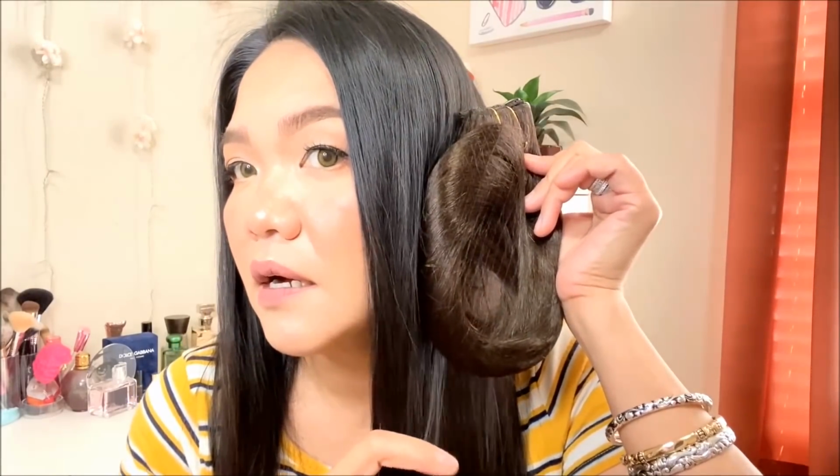Okay, so this is the hair extension. Actually it doesn't really match my hair. This is the color, the darkest brown. So I always get the darkest brown because I think it blends with my hair pretty well. I don't have really dark hair. If you can see when it's in the light, it's kind of brownish too, but it's on the dark side. So here is the hair.